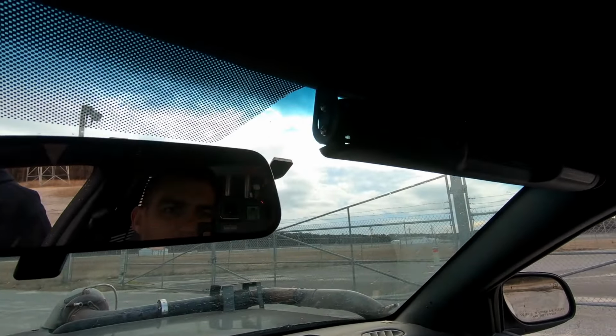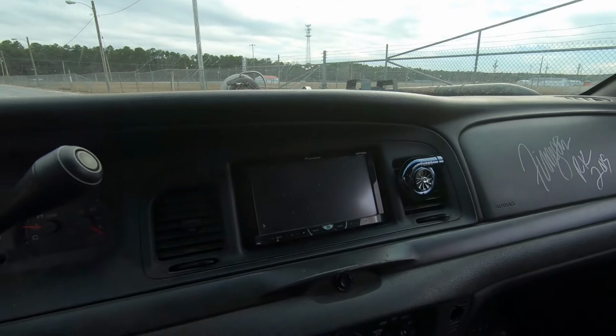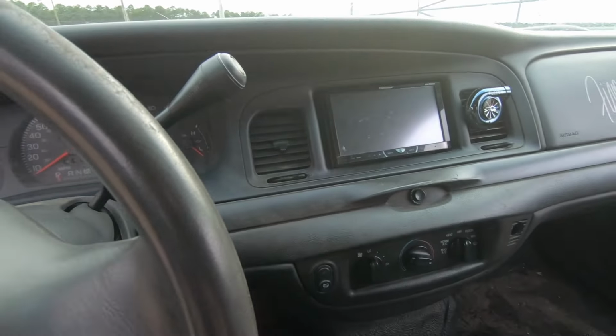What is this? Is this a light bar? Yeah, it's another light, because it never actually had a roof light bar. They just always had the interior lights in there. Okay. Man, what a cool build.